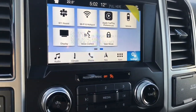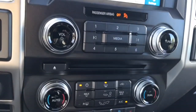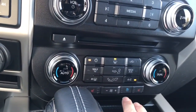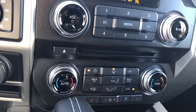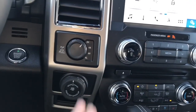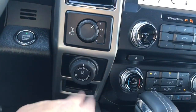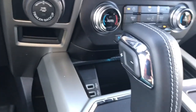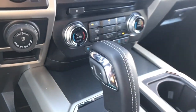Down below, volume and tuner, there's your CD player, and then you have dual climate control for driver and passenger, as well as heated and cooled seats for driver and passenger, fans in the center there, AC, max AC, as well as front and rear defrost. Off to the side, 4x4 locking differential, and your Pro Trailer Backup. There's a little cubby there, and down below you're seeing a couple of USB outlets, and you can press on this and it'll just close it right up.